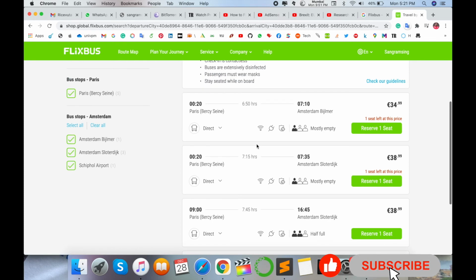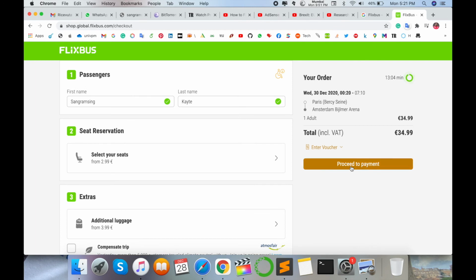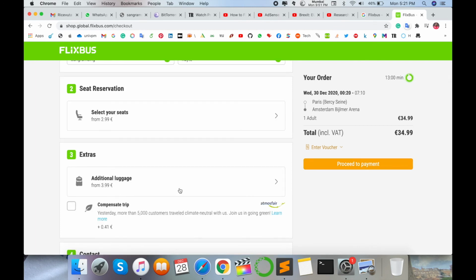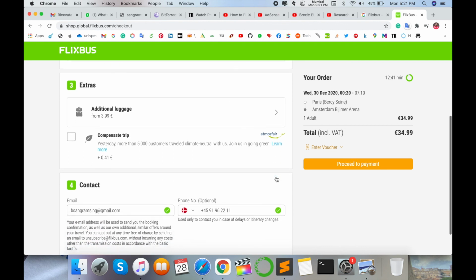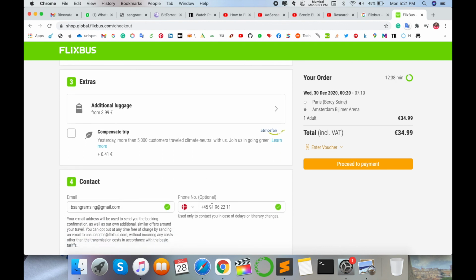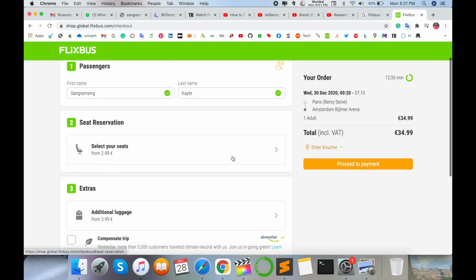That is amazing. Suppose, for example, I reserve this ticket: I click here and simply process the payment. Some additional information is also available. You can carry luggage, like 7 kg and 20 kg, with no such restriction. You can take two 20 kg luggages and one 7 kg luggage. They do not ask you to pay for additional luggage, so that is the best option. You add some contact information here and just proceed to payment. So your ticket is booked very simply.